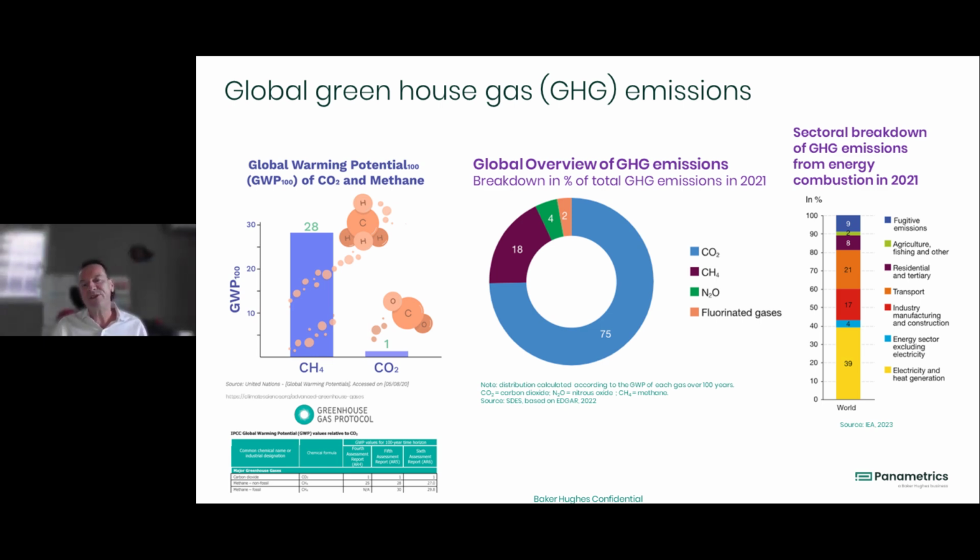So obviously, if you were to look into the details, I have the sources mentioned at the bottom of each graph. You will have different breakdowns depending on countries or continents. So just be mindful about that. It's an average for the globe. So that sets the tone as to why we need to focus on these.